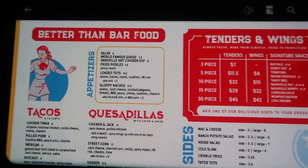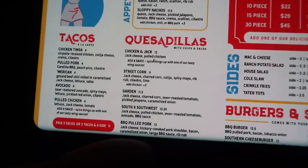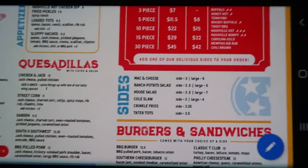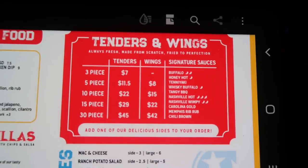Okay, so here's the food menu. They have appetizers there. Tacos. I'm gonna have tacos. I want that American taco, like chili taco. Quesadillas. Got tenders and wings offers. Loads of different sauces as well.